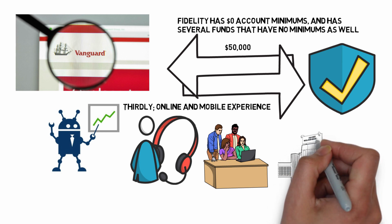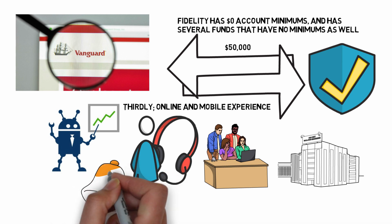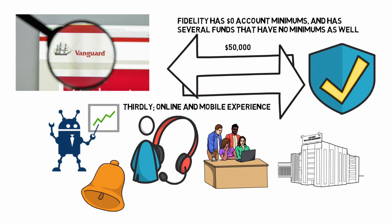company. You can do everything you need to do as a low-level investor: make trades, buy mutual funds, and check your performance. The platforms don't have all the bells and whistles an experienced investor might want, but for someone who just wants to manage a few basic investments, it works.